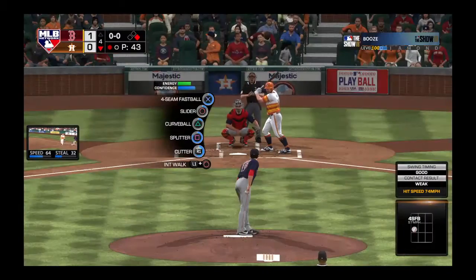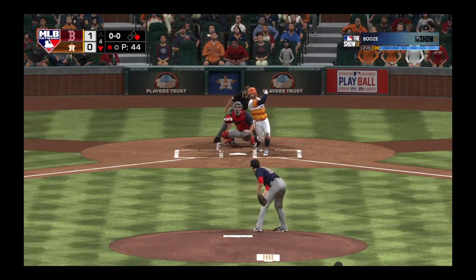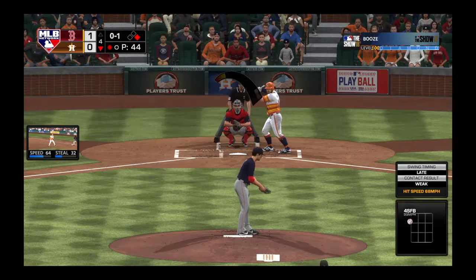Tyler White will bat next. First pitch coming. Here it is. 0-1 the count. Bregman, a runner at first with one gone in the inning.